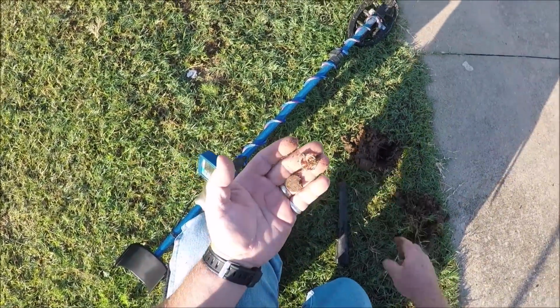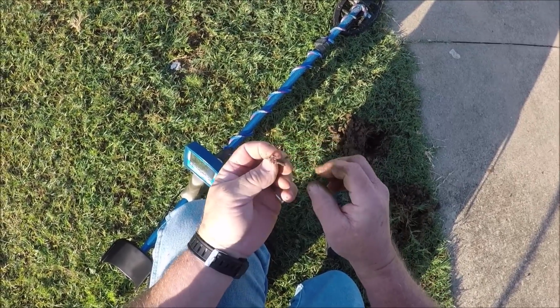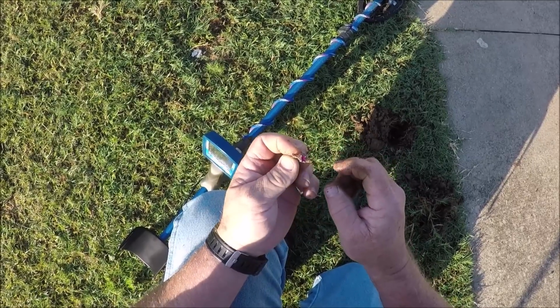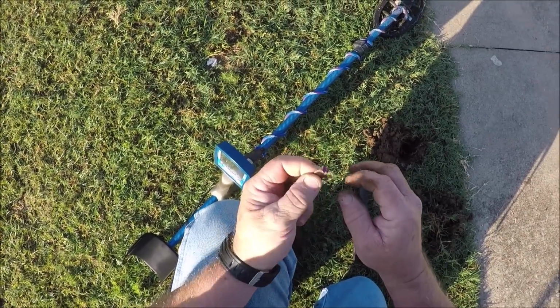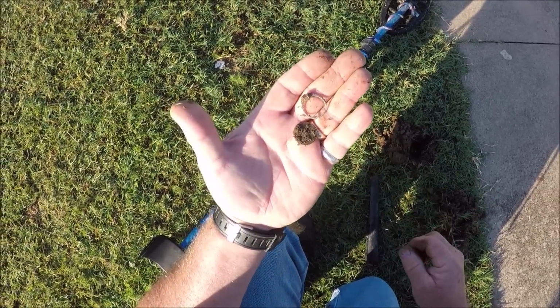And the 23 is not a penny. Awesome. And a pretty little ring. It's a red stone in it of some sort. Let's keep hitting these sidewalks.